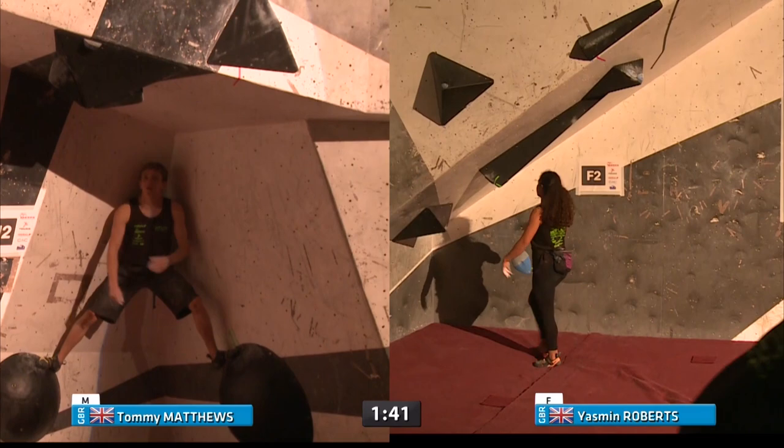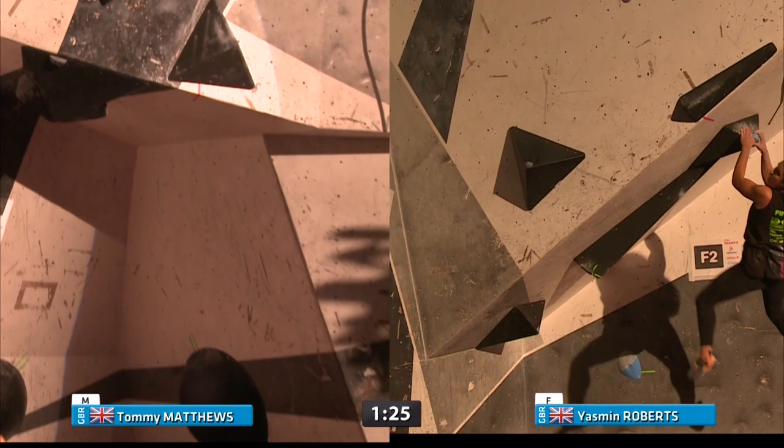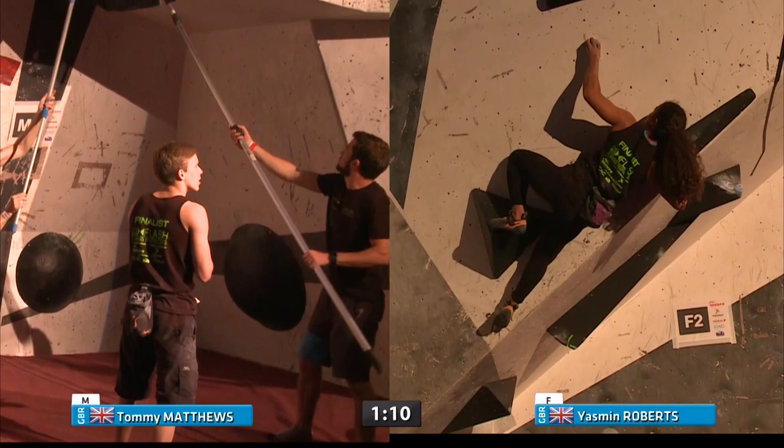So Mr. Matthews has disappeared into the cave. There he is. Shot out like a rocket. That's very Norfolk of me. Oh, nice. Here we go. I think he may have a measure of this. Oh! Ooh. Just didn't quite get that move. I'm not sure what that move's called. Is that acceptable? It is the reach round. He reached around. Okay. Yasmin looking strong. Come on. Oh!